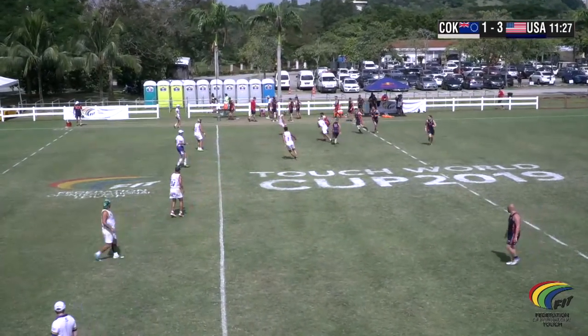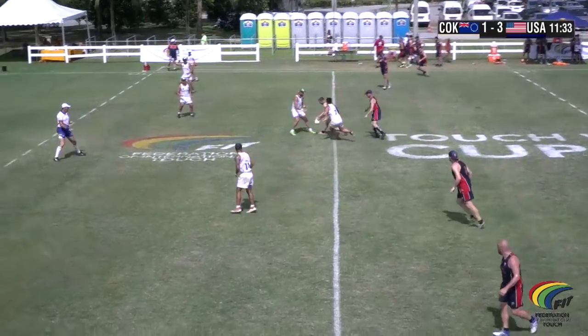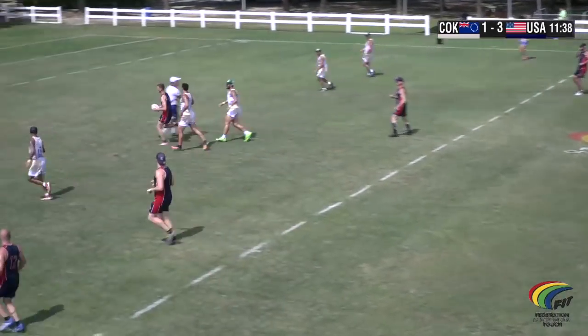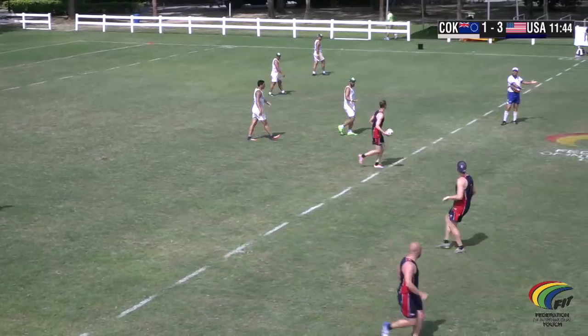Look at the Cook Islands though, they are really putting some nice defensive pressure on the United States team in this set. They're struggling to get out of their half. They straighten up now. Play on to call. And the Cook Islands in the end. Let's see what the call is from the referee. It looks like he's going to go the way of the Cook Islands.